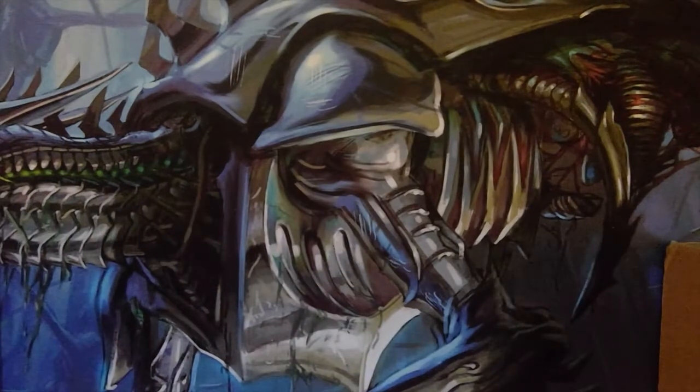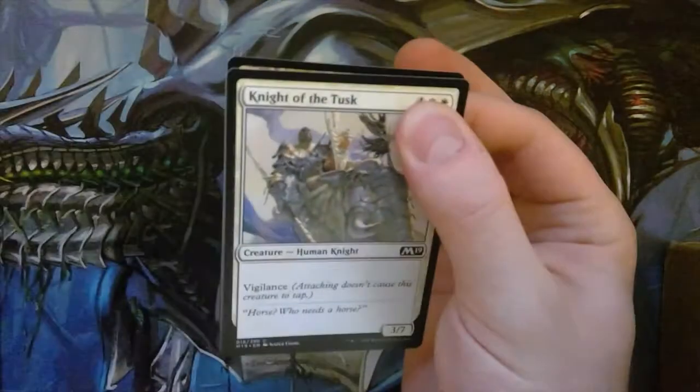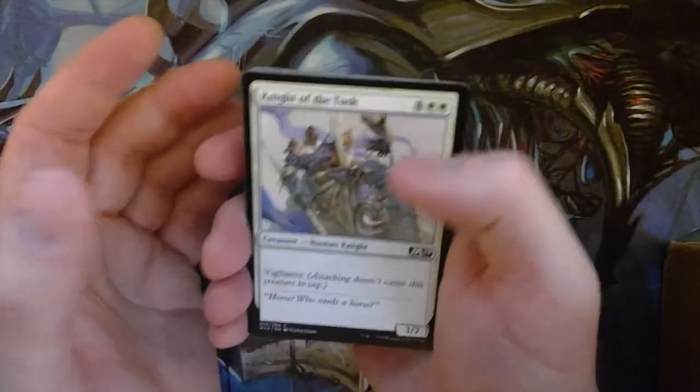All right, final pack. Here it goes. In the last couple of sets that I've opened, I've noticed my last pack has Mythics in it. So let's hope that that trend continues.